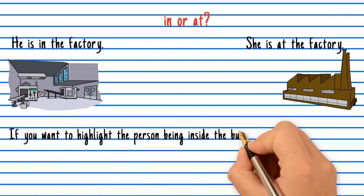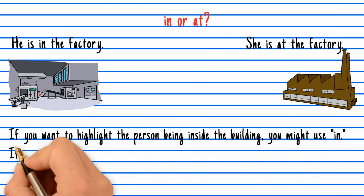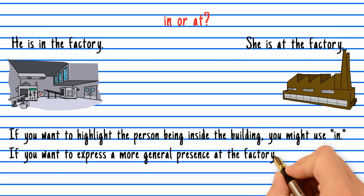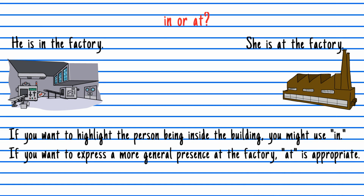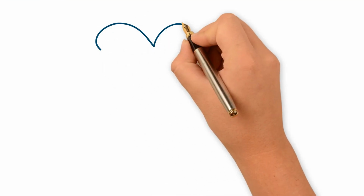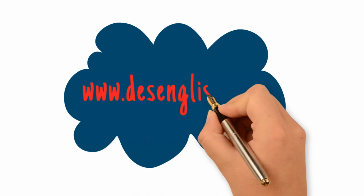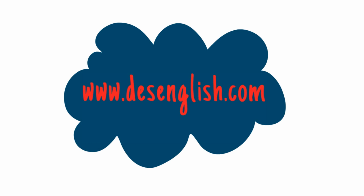If you want to highlight the person being inside the building, you might use in. If you want to express a more general presence at the factory, at is appropriate. And there you have it, the basics of prepositions of place in, at, and on. Remember, these little words make a big difference in how we describe the world around us.